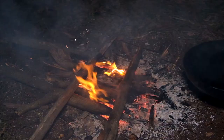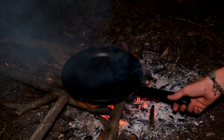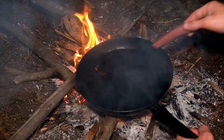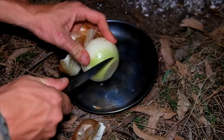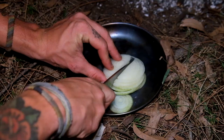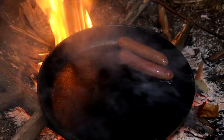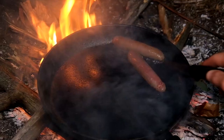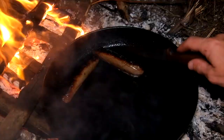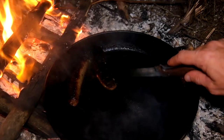Yeah, so I brought my big pan this time. It's what I usually take when I go car camping and things like that. I figured since I got the canoe, I can afford to take a few extra luxuries. I feel like I pretty much brought everything except the kitchen sink this time though. Oh, whoops. I think that's a little bit too cooked, but oh well.